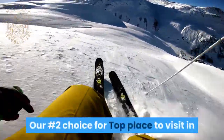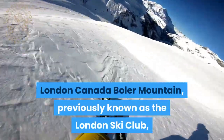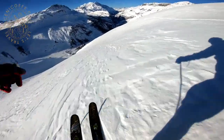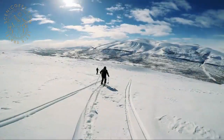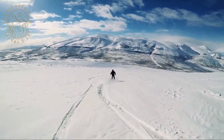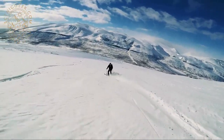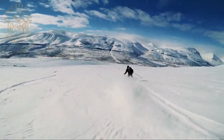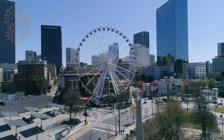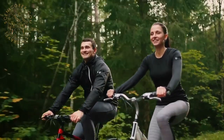Our number 2 choice for top place to visit in London, Canada is Boler Mountain, previously known as the London Ski Club, a not-for-profit recreation club in London, Ontario. The mountain is located in the western suburban neighborhood of Byron and is used for skiing, snowboarding, and snow tubing in the winter, and for mountain biking, hiking, ziplining, and beach volleyball in the summer. The summer venue was home to the 2001 Canada Summer Games mountain biking event.